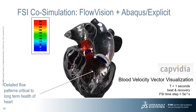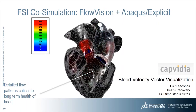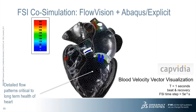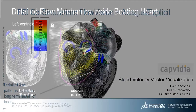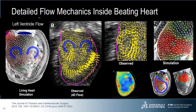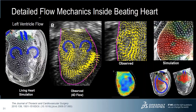We also noticed that with certain valves, this is now looking at blood flow. This is a fully coupled FSI simulation inside the heart. It was done with our partners, Capvidia. We see very distinctive flow patterns inside the heart. And I was wondering, is that real? And so I went to the literature and I actually found this example where they've identified, with this kind of valve, very similar patterns inside the heart. So we're feeling very confident that by getting the electrical signal right and getting mechanical coupling right, we're getting exactly the right flow patterns.